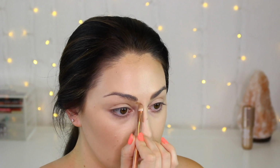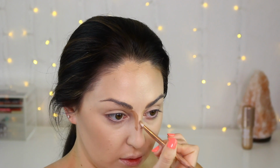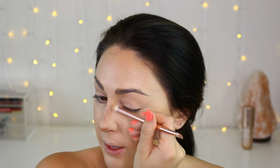This is just an Alexa Persico brush, and I really like it for a nose contour. I'm just gonna drag it down like this. And then I'm using the blender side, and I'm just lightly blending the contour into the nose. This part doesn't need to be perfect because I go in with concealer and with baking products.